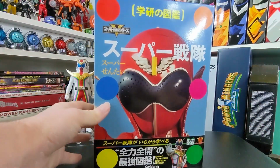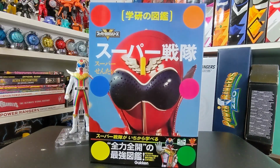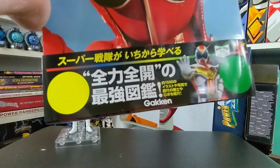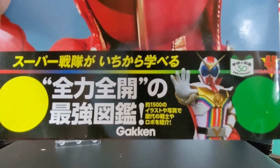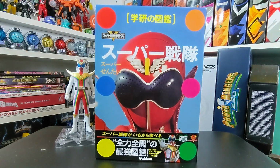So full disclosure, I can't read Japanese, so to be honest, this is more of just a picture book to me. I can't read anything in it, unfortunately, but it's really cool nonetheless. I believe this is the publisher, Gakken, down there. They're the ones on their Twitter account who have been, I'll put a really quick montage of them up here. They posted these preview pictures, one for every single Sentai on their Twitter leading up to the release of the book. And that's really what got me into, okay, I have to have this.